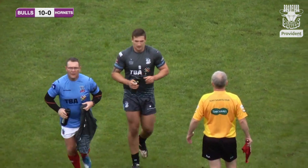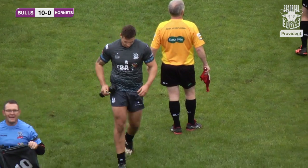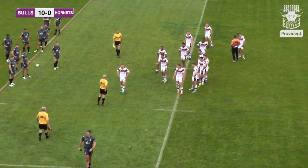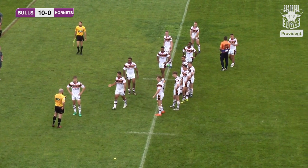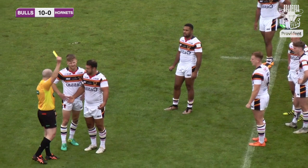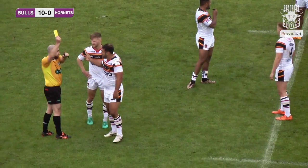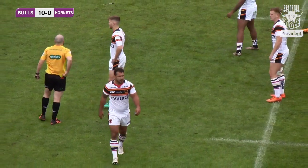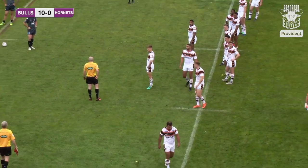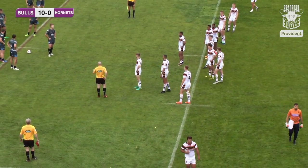As we see a player march to the sin bin for Rochdale. I can't make his number out. Is that number 19, Jordan Case, the loose forward? I think it is. That's going to the sin bin for Rochdale. Now the referee is still talking to Scott Moore. And he's also sin-binned Scott Moore for obviously coming in then.